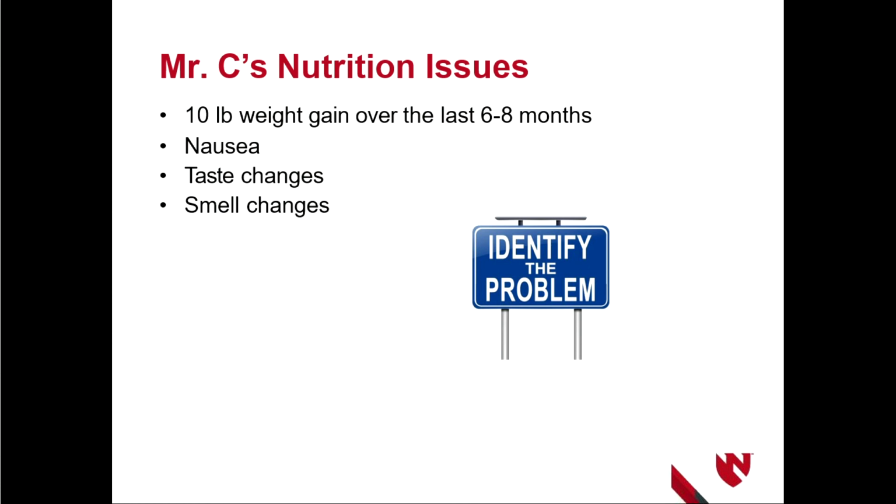All right, and we'll jump over to Mr. C's nutritional issues. So when we saw him in clinic, he reported a few things to me as concerns. One of them being he had gained 10 pounds over the last 6 to 8 months, above what his normal weight had been ranging around. He said he's been experiencing some nausea, likely related to the carbidopa-levodopa he was taking, because that started when he had started the medication.